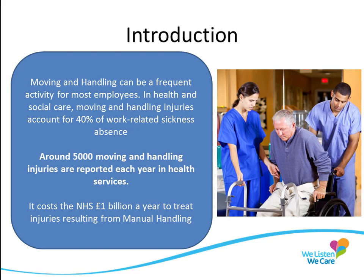In the healthcare sector, moving and handling injuries account for 40% of work-related sickness absence. Some of these injuries will have been sustained at home as well as in the workplace. Approximately 5,000 moving and handling injuries are reported to the Health and Safety Executive from the health services each year. It costs the NHS approximately £1 billion a year to treat injuries that result from manual handling.